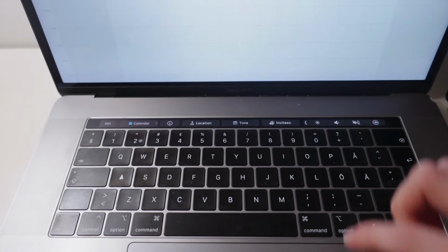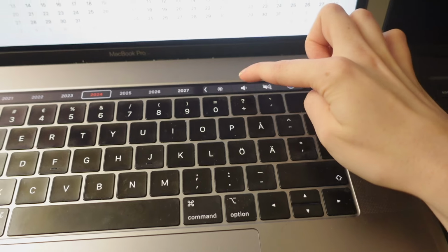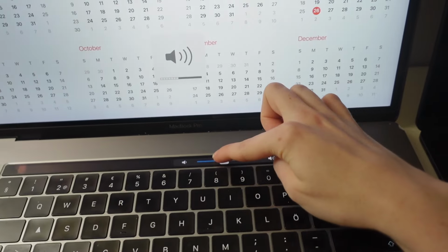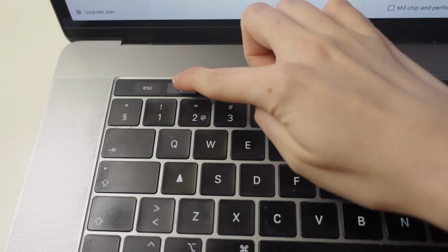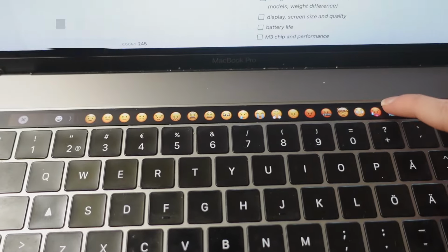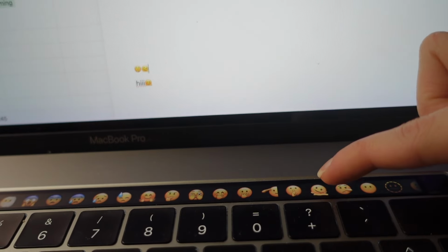The biggest thing is the touch bar that the MacBook Pro has. So my MacBook Pro 2019 model has the touch bar, which is just what it sounds like. It's a mini screen on the keyboard that you can use for adjusting the audio, the brightness, basically controlling a bunch of things from your MacBook. You can also start Siri from this. You can actually use the touch bar to type an emoji, which is really cool. So you can scroll through all the different emojis.